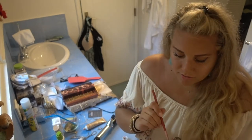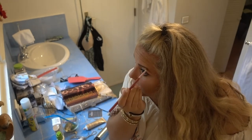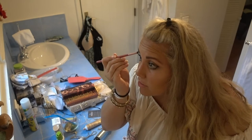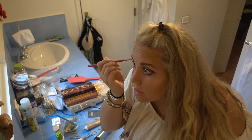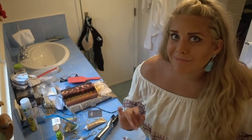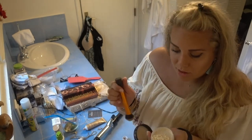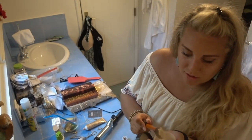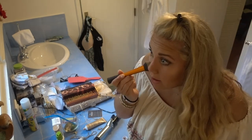Do your brows up. I gotta see how many hours I have left on this memory card. I did bring another one, just to be safe. Alright, there's my brows. We all know how I do my brows, nothing crazy. I think I'm pretty much done. I'm gonna do my Laura Mercier setting powder real quick. I do like the angle of this camera. It's on like a shower ledge, which is kind of nice.